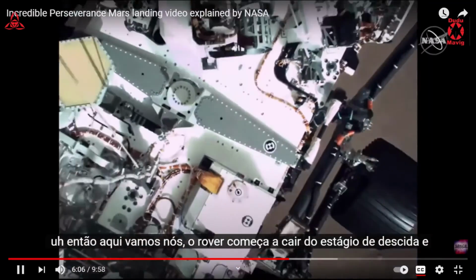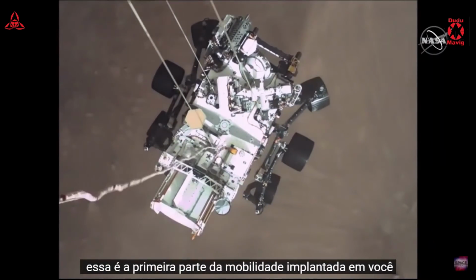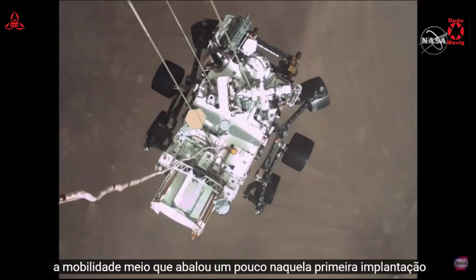So here we go. The rover begins to drop away from the descent stage, and that's the first part of mobility deployed. You can kind of see here, right before we pause, that the mobility shook a little bit in that first deployment.